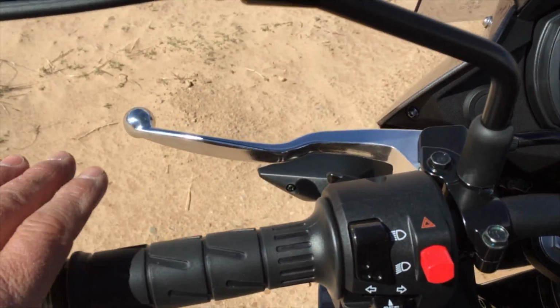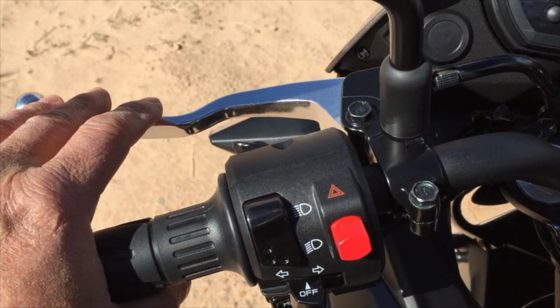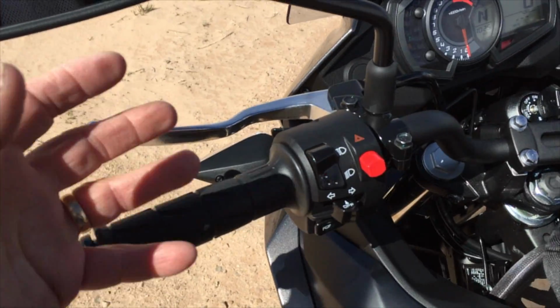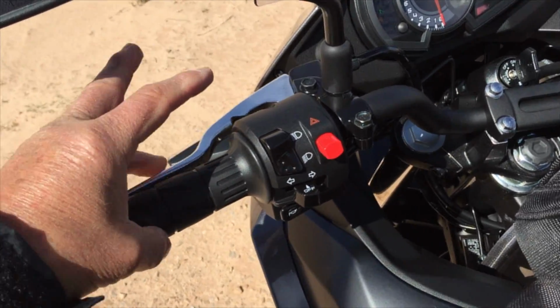This bike has a super light clutch. I've never felt a clutch like it. It feels like it's not even hooked up to anything. It took me a little bit to get used to it because it has a pretty quick engagement point, but I'm okay with it now. If you have an injured hand or something, you can squeeze it literally with your pinky.